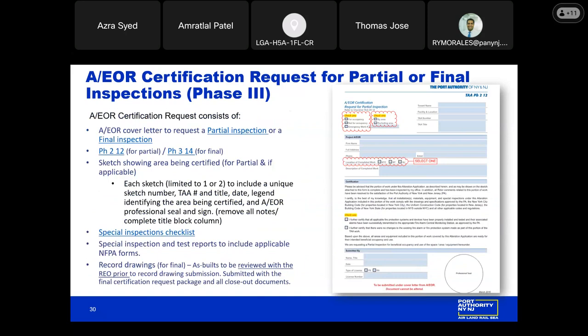All right. The AEOR certification request consists of the following documents: the AEOR cover letter to request an inspection, and whether that's a partial or a final, you would either need a PH212 or a PH314. And you can see an example of a PH212 for a partial inspection on the right. I just want to go over and highlight some key items that we typically see that are missed when filling out this form.